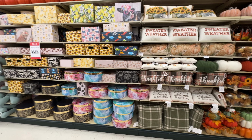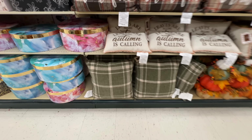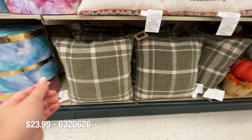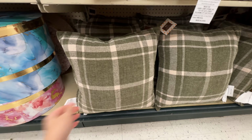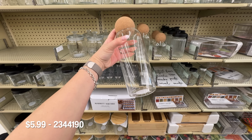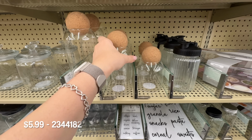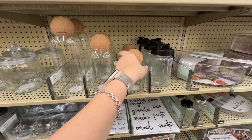I know that crafters need their materials to start working, and while I'm not covering the fall decor, I will say this throw pillow really stood out to me as a non-seasonal decor item. I think it's beautiful, and you can pair it with some other prints in your pillows. I've been seeing these canisters in coffee station decor in kitchens, and while I think the design is super weird, I figured, well, I would share them with you since Hobby Lobby came out with their own version of these.